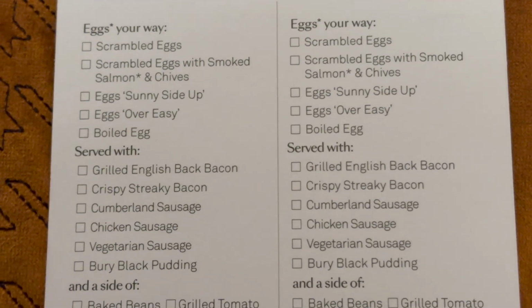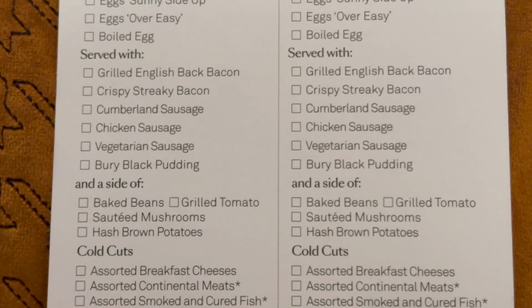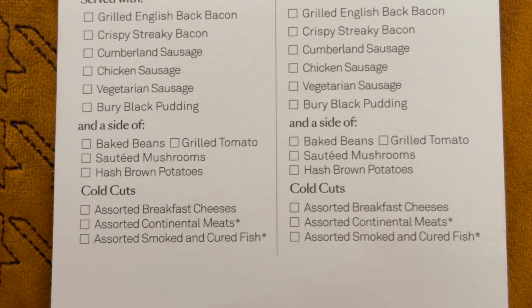By the way, I cross out the words eggs over easy and I add over medium. I like my eggs medium, okay? Just in case anyone ever decides they want to buy me an egg.